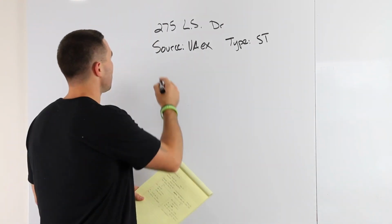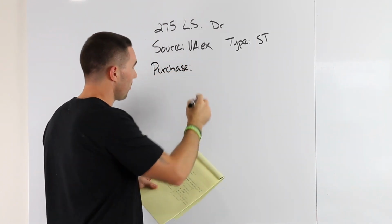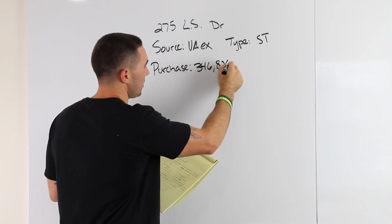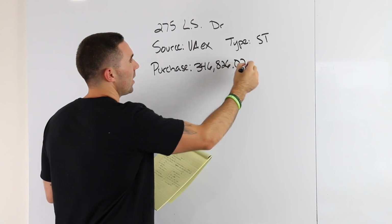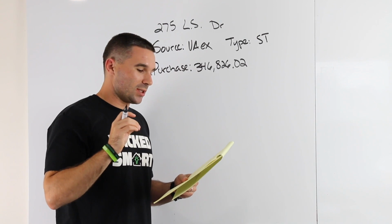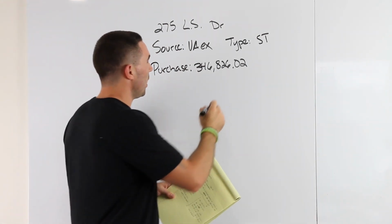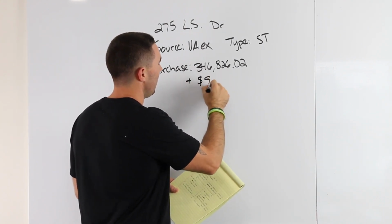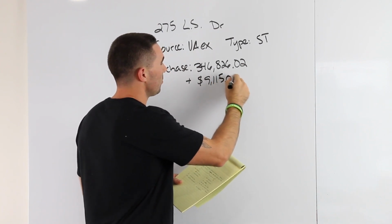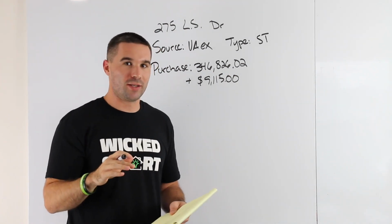So purchase price is $346,826, and you got to have the 2 cents. And what we did is we are doing installment payments, which would end up equaling $9,115. This was negotiated based upon, they actually owed $20,000 in credit card debt.